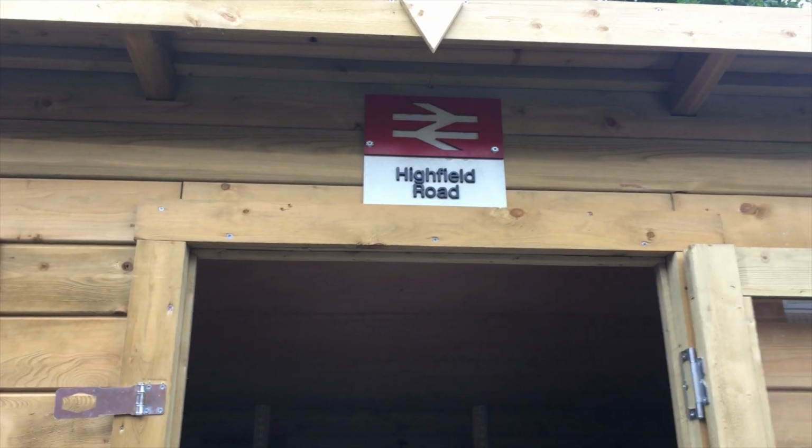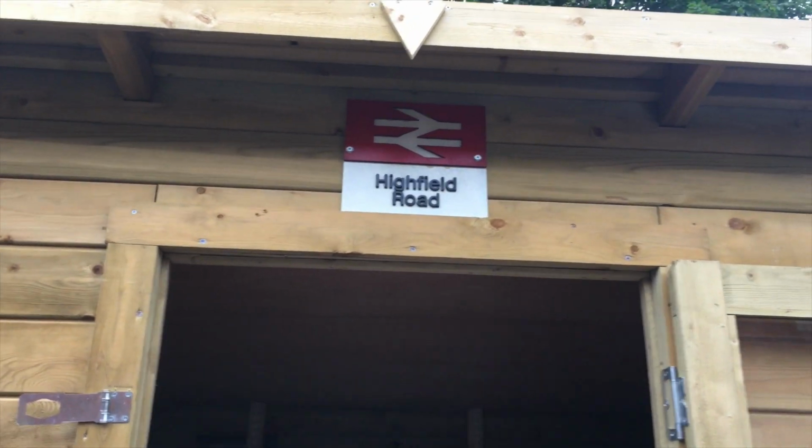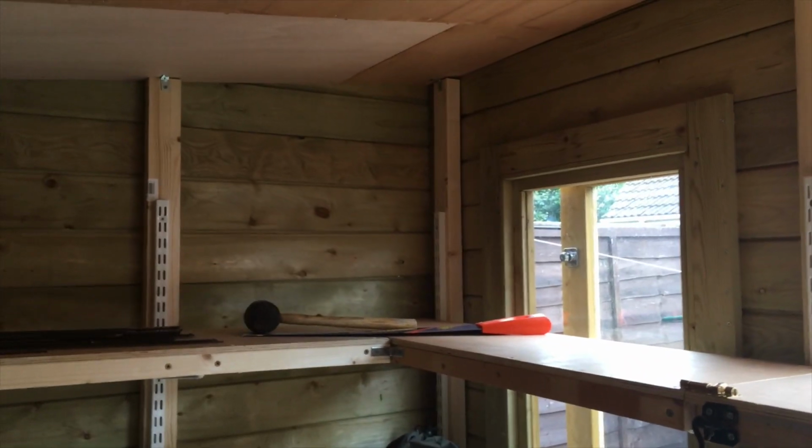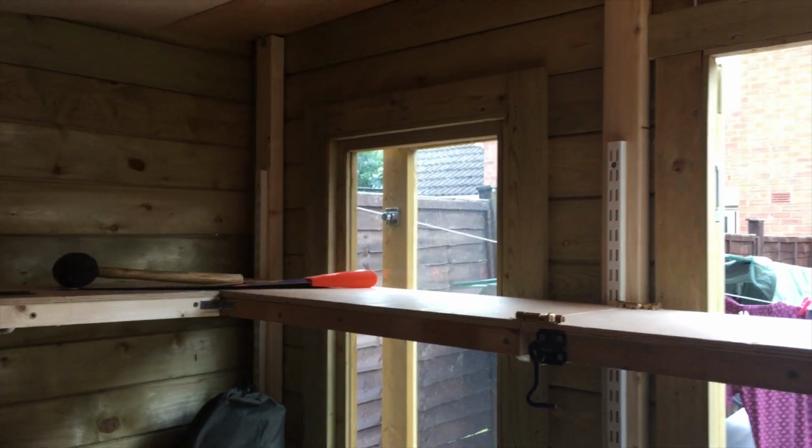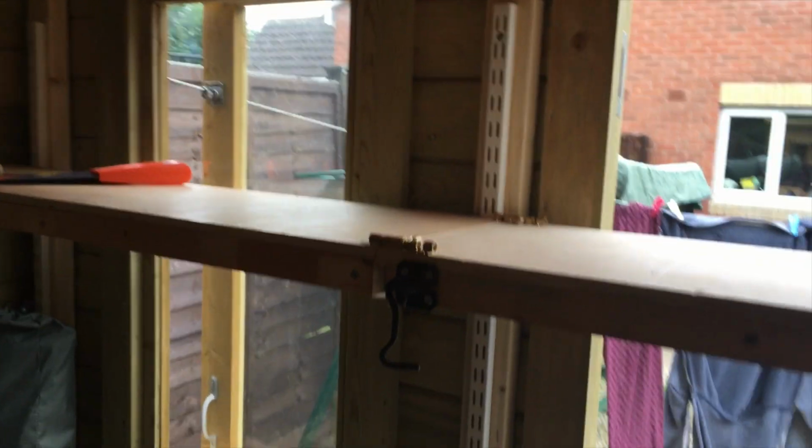Saturday the 5th of June, and it's 4:45 in the evening, and we've got some major progress today. So I'm going to duck under the lift up section and spin myself back around. As you can see, I've just completed the first level. Let me show you. Oh, before I do, some little bits I've added.